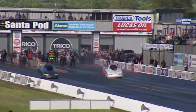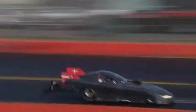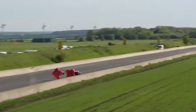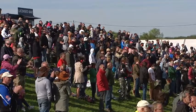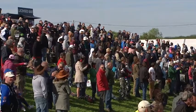Lights go green. Oh, Johan gets so close to the centre line. He has to back out of it, otherwise he'll disqualify himself. Leif, number one qualifier, low ET of the weekend, and the win again. Looks like you're on the way to the championship again, hopefully. Oh, that's what we're trying to repeat, what we did last year.